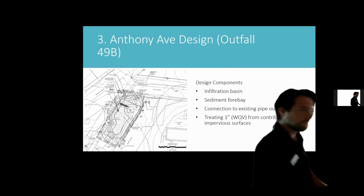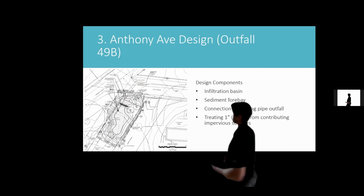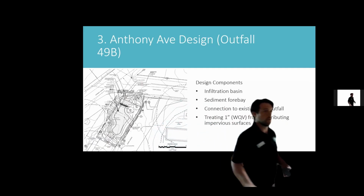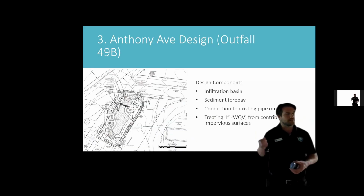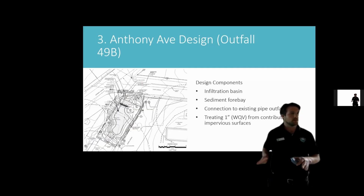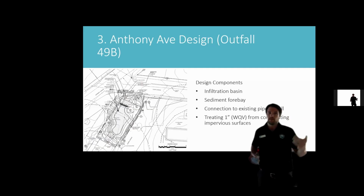What maintenance is involved with it to keep it functioning properly? That's a good question. So our forebay here, we try to put that as close to the street as possible. So that's going to need the most maintenance. And as long as that gets maintained on an annual or biannual basis, nothing else should really need to be maintained. And that can be maintained with a bucket truck.